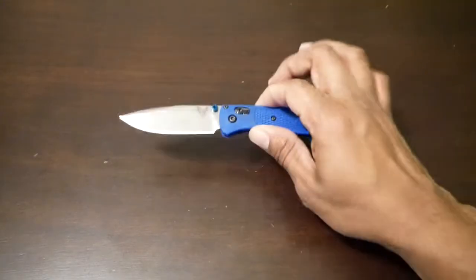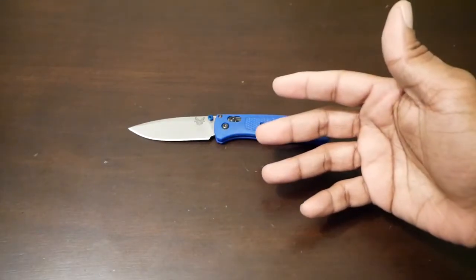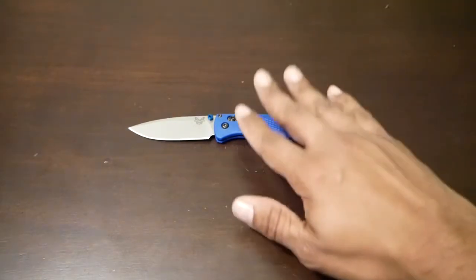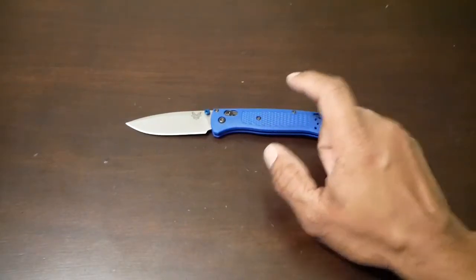So this would be the first standout knife of the year for me, my Benchmade Bugout, even though I didn't pick it up until later in the year. I don't have the 940 anymore, but this was a Benchmade that I picked up. It's added to my collection. It will be in my collection. I really like this knife.